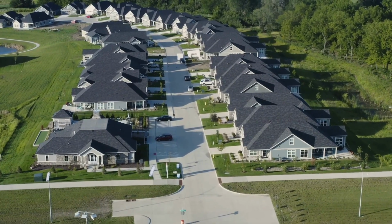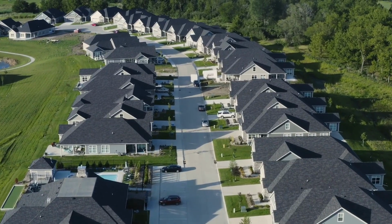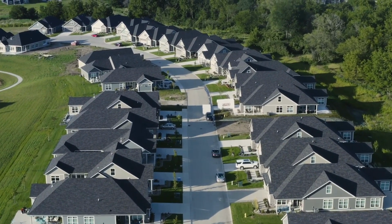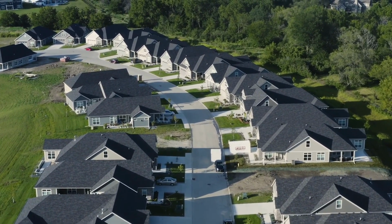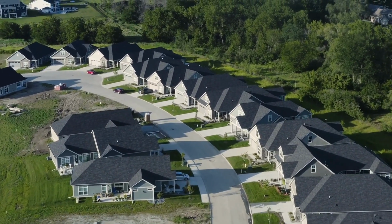When you first turn into the Courtyards at Parkside, the clubhouse is going to be on your left with obviously super nice amenities, and then you'll have the pool there as well. And then as you drive through, you're obviously going to see these homes being built out, and if you're on the edge of the property, you can see that nice wooded area to the backs of those properties.